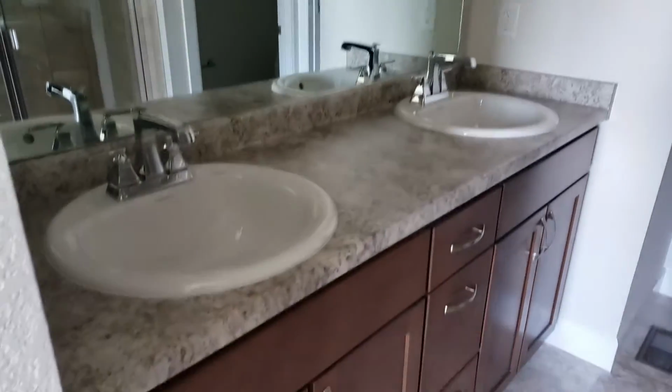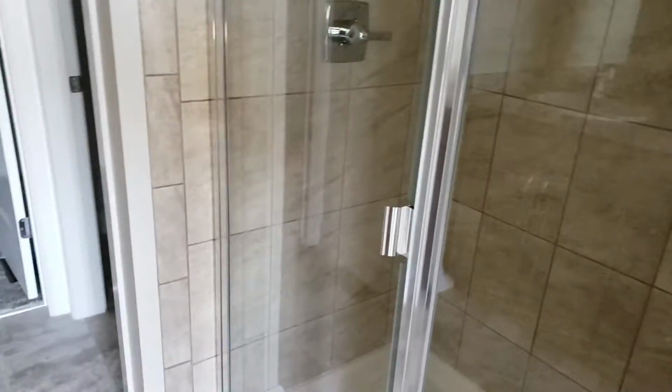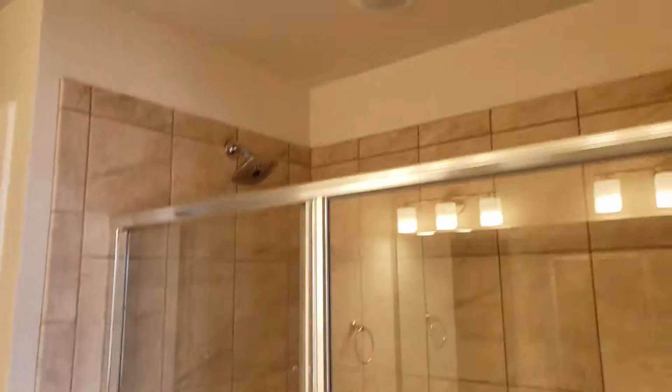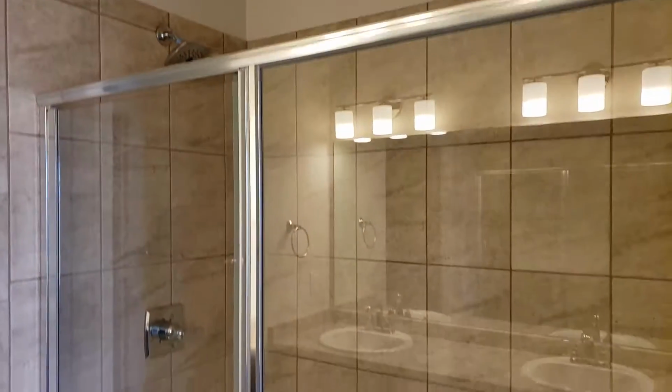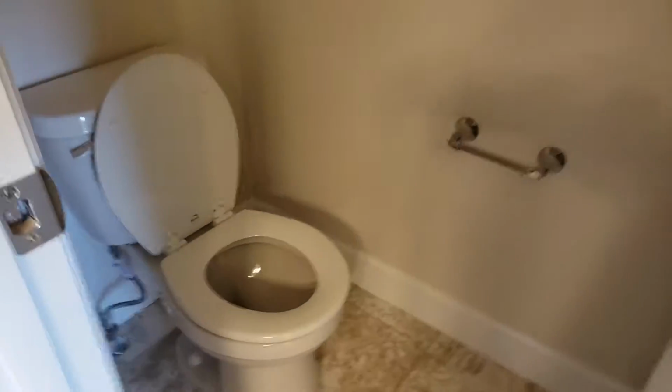And these are basic finishes on here, at least the countertops are. So they can update you to death in new builds, which is good because you get what you want. I like that little bench there, personally, my wife does. So it's a separate water closet here.